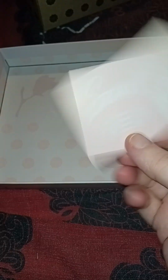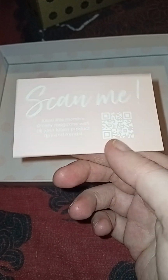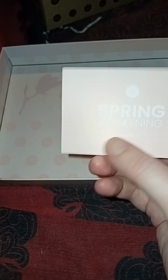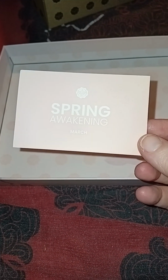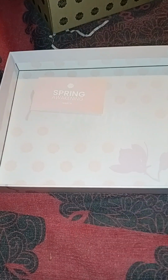Spring Awakening. Scan me if you want to find out, read the magazine, get all the prices for these goodies. We're not going to do that. We're just looking at it as 11 quid. Do we like the items? Will we use the items? Do we think it's good value? Guys, are you ready to see what's inside here?